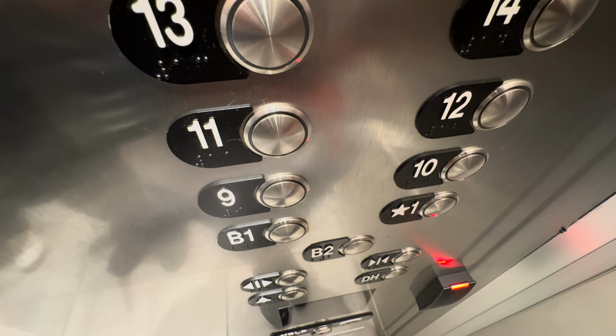Here at 1, the button goes out. First floor.